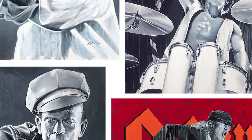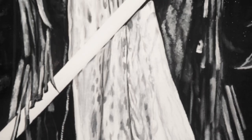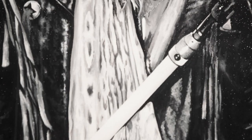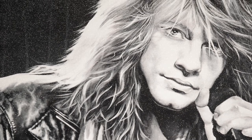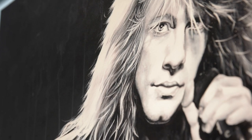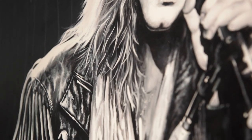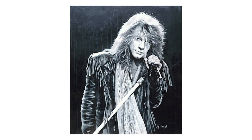I painted this while I was working for Bon Jovi on the US tours. I painted this in my hotel rooms on days off. And I wanted to capture what I would consider, I don't know if he would agree, the quintessential JBJ look in the mid 80s, because let's face it, he was a poster child of the cool rock and roll arena, lead singer of the 80s.